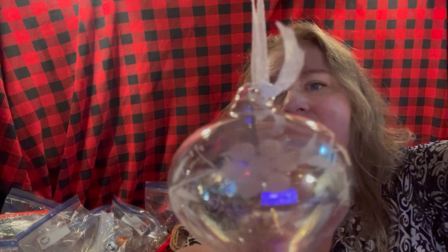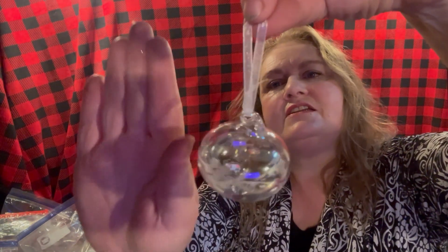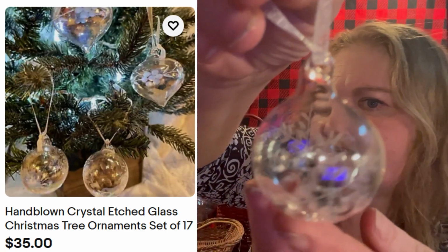But they have etched flowers, and there's a couple different patterns. They're really nice. You can kind of see by my hand about what the size is. That's one size, and then intermixed in there are these little guys, and these have more of a snowflake look. Iridescent, all ribbed. And keep in mind, I only paid $0.25 for each one of these.